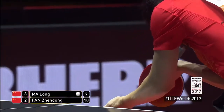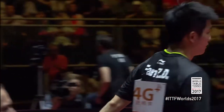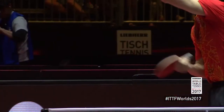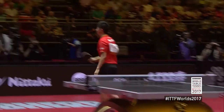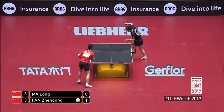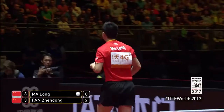Oh, break off the top. Decisions. Oh man, Fan Zhendong, as Ma Long turns the corner, blasts it down the line, and we are going to a 7th and short side of the table again, a big shot. Once again, falling back from. And that's one way to handcuff the opponent.